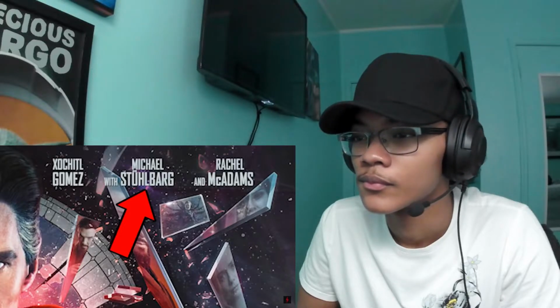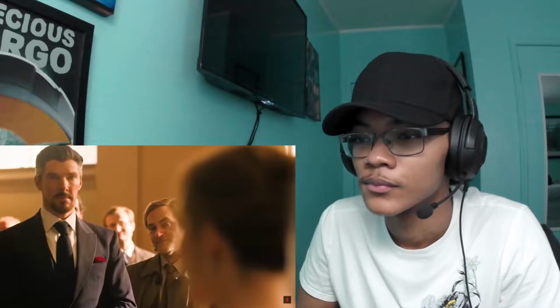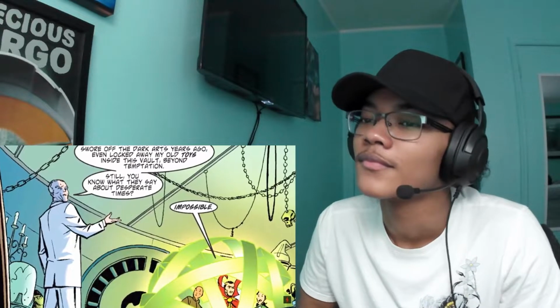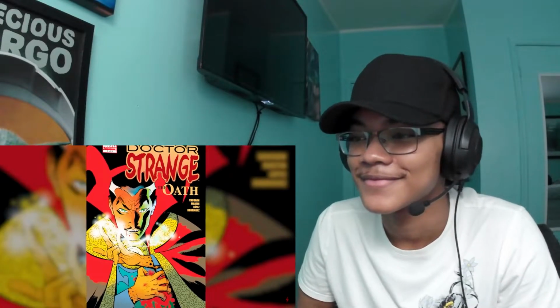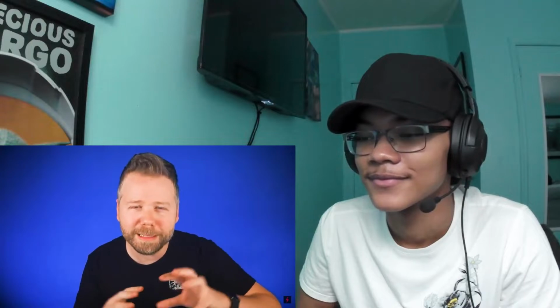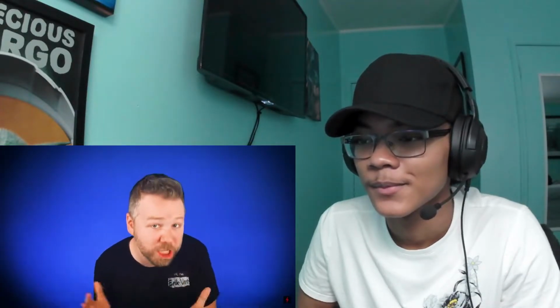Now, interesting to note, this poster lists Michael Stuhlbarg in the top billing, who plays Dr. Nicodemus West in the 2016 film and in this movie, who so far has only shown up in promo footage at Christine Palmer's wedding. Now, Dr. West has a really big role in the amazing comic storyline The Oath and might have an expanded role in this movie, but also the exact order and listing of the film billing is something negotiated in actors' contracts depending on how pushy their agents are.